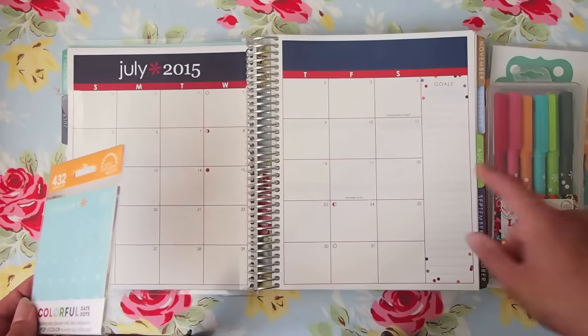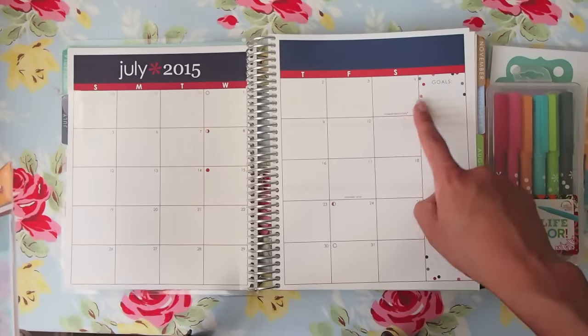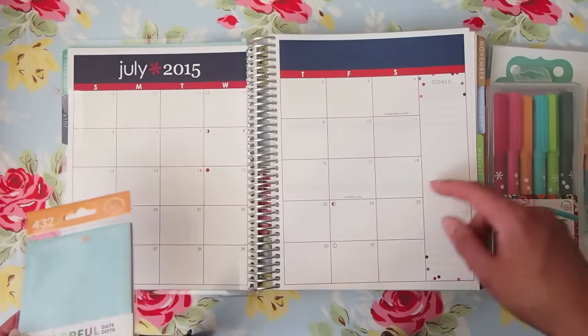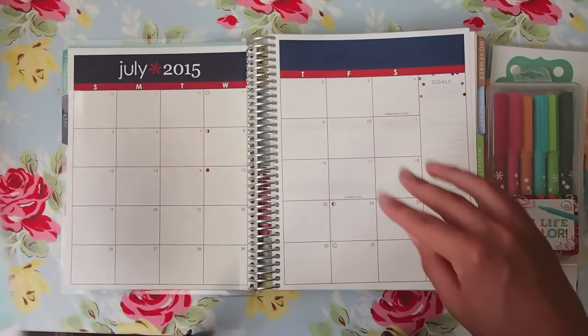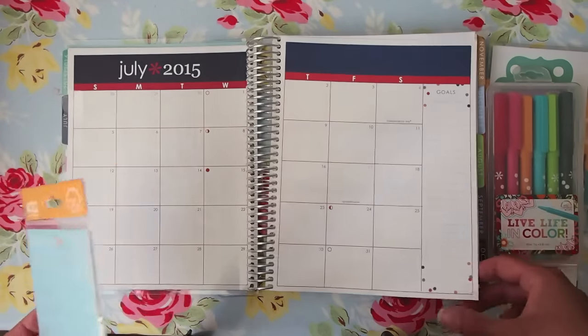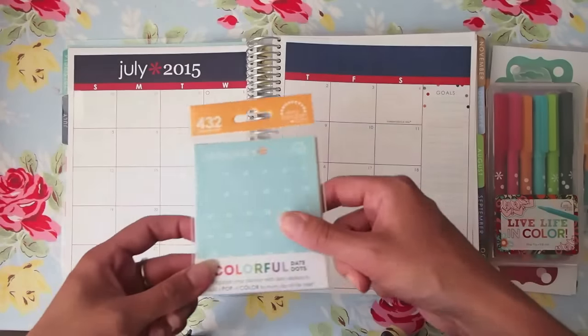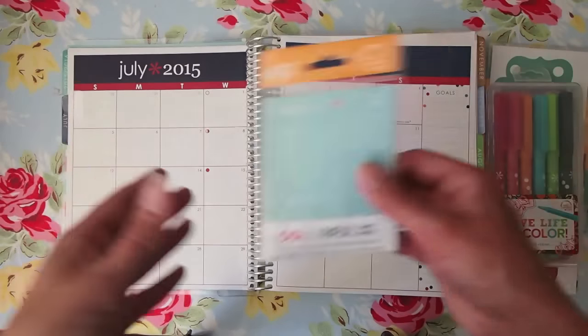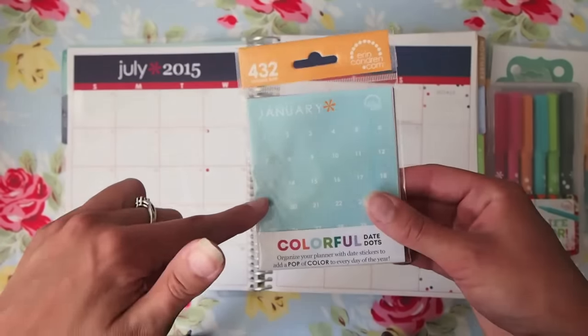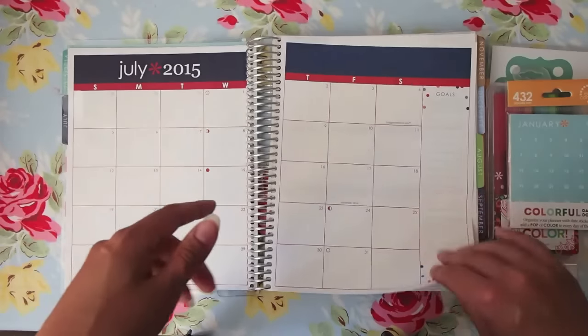There are bits and pieces of information on the calendar, like they mark Independence Day, Ramadan ends. I mean, to be honest, those aren't really important dates to me. They're probably going to get covered up anyway, so I'm not too worried about having these things on the wrong day. As long as it works for me mentally, from Monday to Sunday, then that's great, and that's what I'm going to use these day dots for.